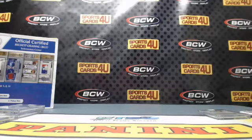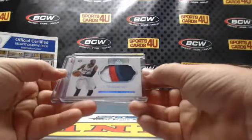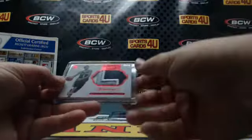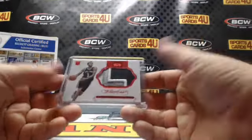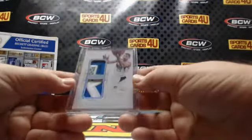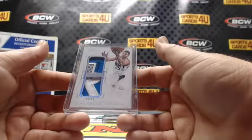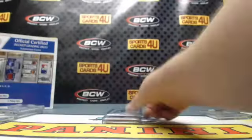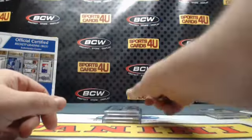So, let's do the recap for everybody else, then they can leave if they want. Number to 20, four-color patch, rookie, Timberwolves, Adrian Payne. Ruby, 15 out of 15, three-color patch, rookie, Spurs, Kyle Anderson. Number to 15, four-color patch, two-color patch, Mavericks, Chandler Parsons. Dual two-color patches to 15 for the Celtics, Ray Allen.